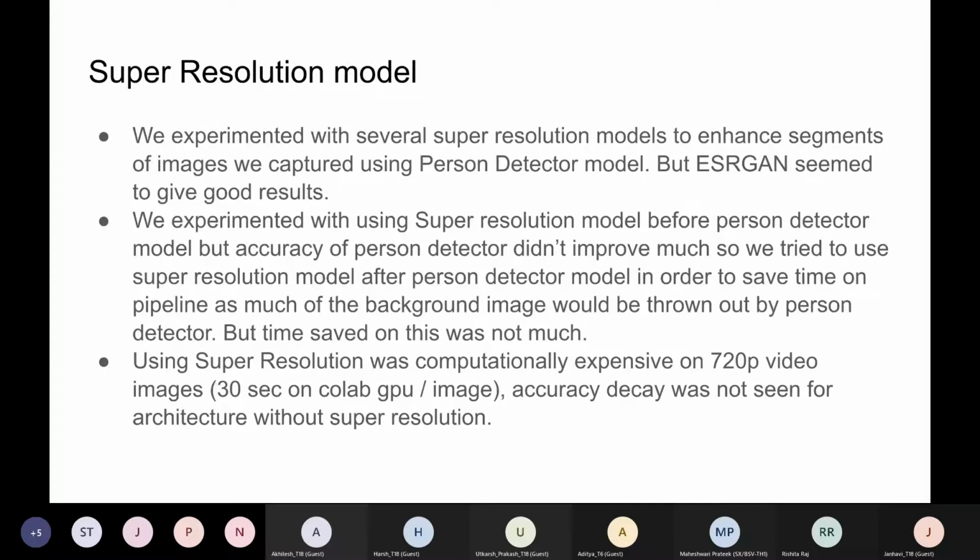Also, the time taken by super resolution to work on the whole image was much greater than to work on segments of the image, because there is too much background in the CCTV footage that is not moving, and 50 to 60% of any image is background. So the time taken for super resolution to process that image was big. That's why we moved super resolution to the second step, after the person detector.